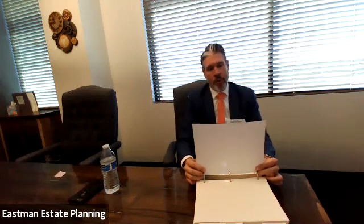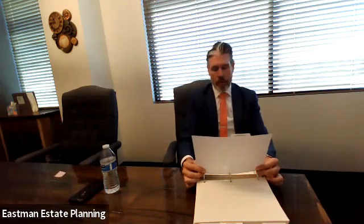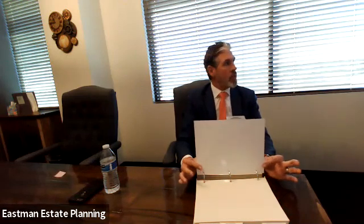Your next tab is called your property power of attorney. Another word for this is financial power of attorney or durable financial power of attorney. It's all the same thing. What does this document do? How does it work? Why do we have it? So your financial power of attorney, which is this document here, a lot of confusion arises with this document.